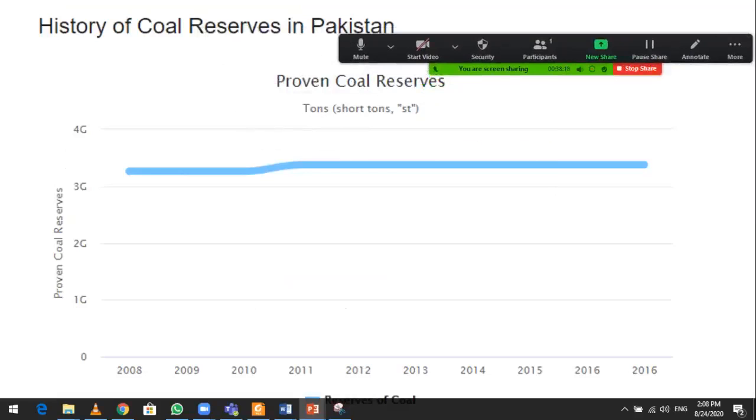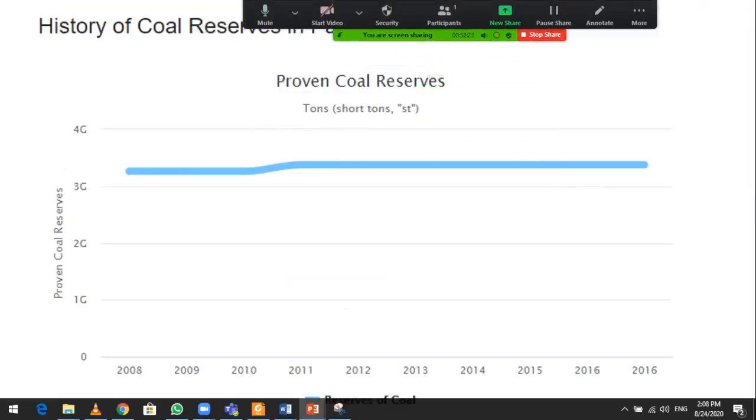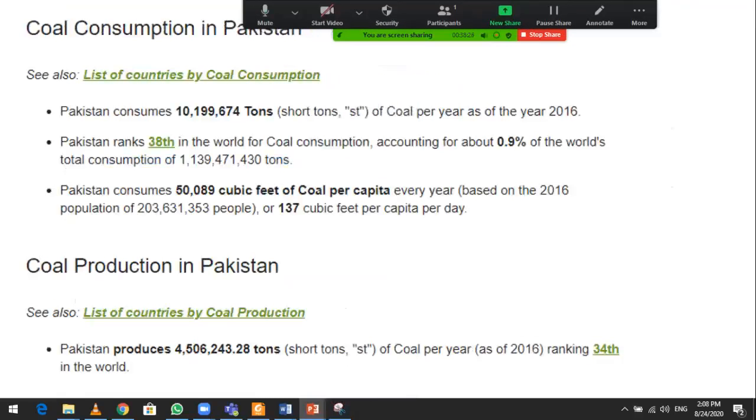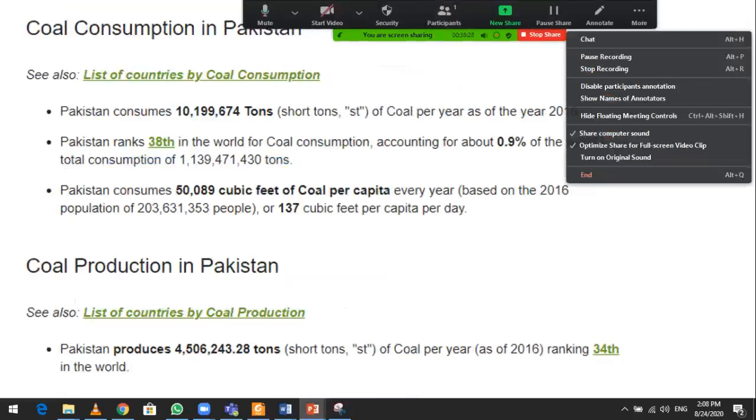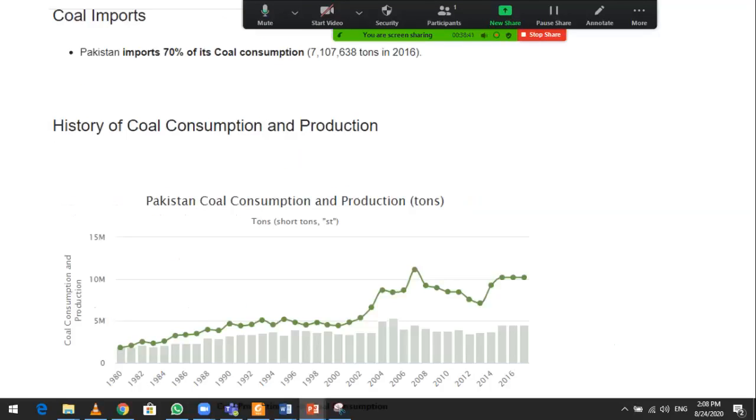Okay, the history of coal reserves in Pakistan, you can see usage, including coal reserves. And coal consumption in Pakistan. Pakistan consumes, and Pakistan consumes overall per capita. Okay, and coal production, Pakistan produces tons of coal per year. So coal imports like this, and history of coal consumption and production. This is the Pakistan coal consumption and production. So you can see the consumption and production are also increasing day by day.